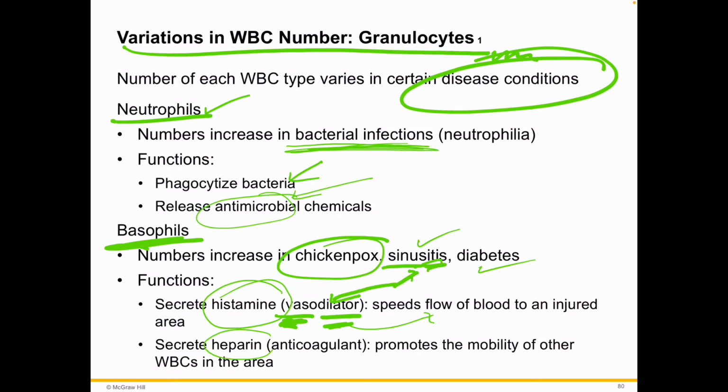Also, they secrete heparin, which is an anticoagulant, which stops blood from coagulating, and it increases the mobility and reduces the viscosity of blood in that area, but also it increases the ability of white blood cells just to move and migrate through the tissue. So histamine, heparin, and that is what is in the granules of those basophils. Some of the things.